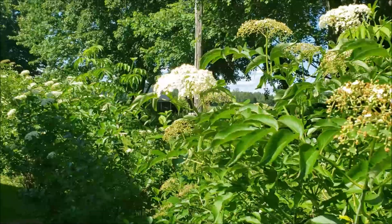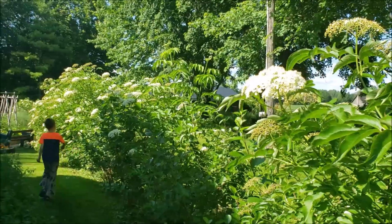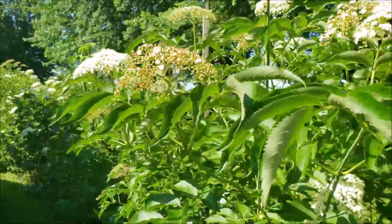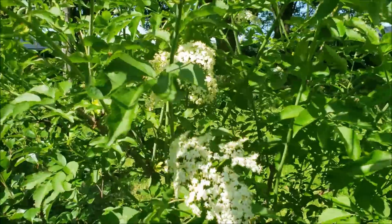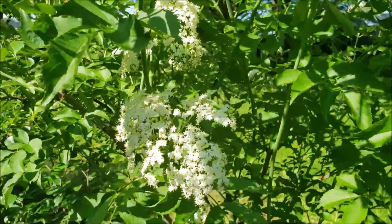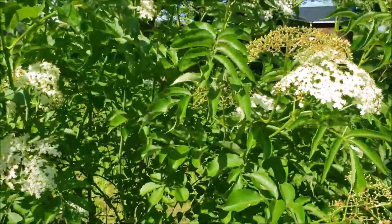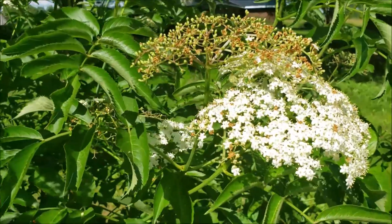So any conditions that are characterized by fevers, so any of your cold, flu, regular type things like that, even conditions like bronchitis and measles, of course, knowing how to treat that, and of course, contacting your natural health practitioner of choice if you so choose. So you can see that the flowers have very similar medicinal properties to the berries.